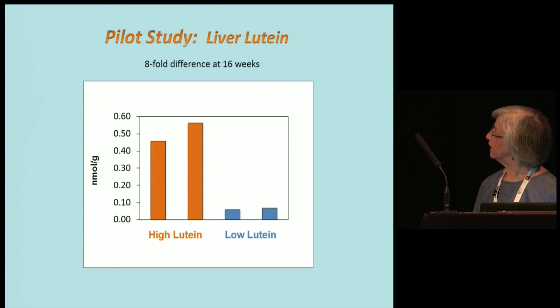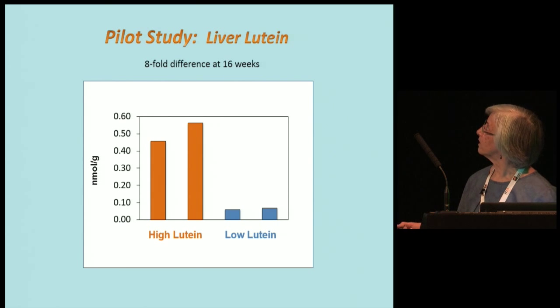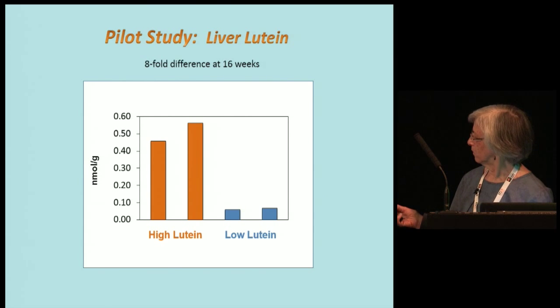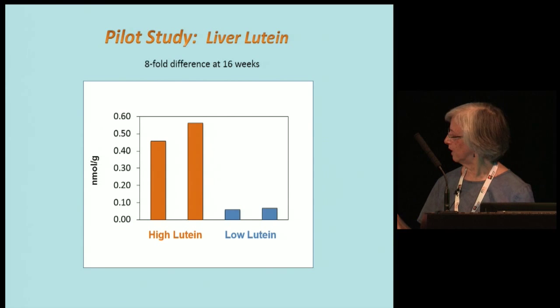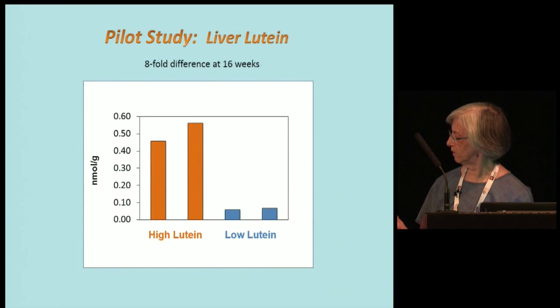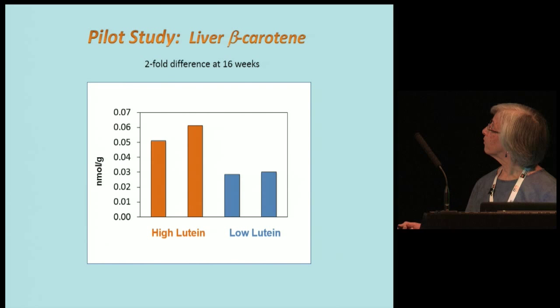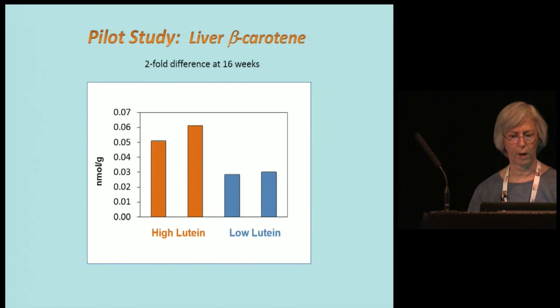This is in the livers after 4 months of feeding. There's an 8-fold difference in levels of lutein in the liver. Again, these are the individual infants. And liver beta carotene is also reduced by about half.